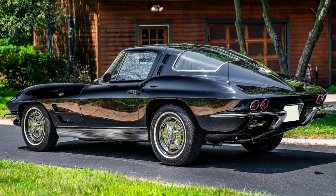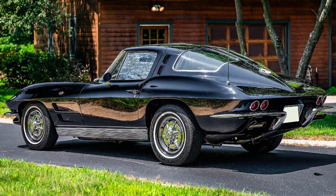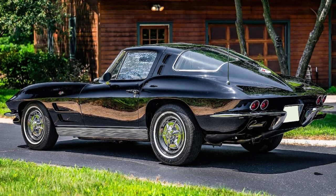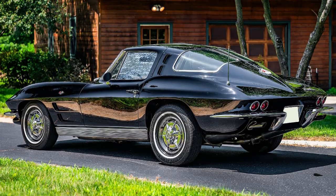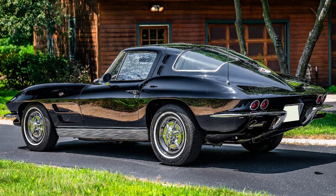Although not as fast as modern supercars, in its day the 327 V8's performance was impressive. With a thunderous exhaust note and snappy throttle response, it delivered exhilarating sensations both on open roads and straight-line runs.